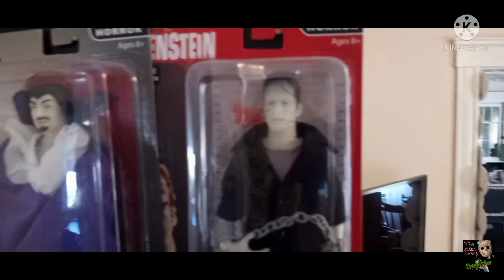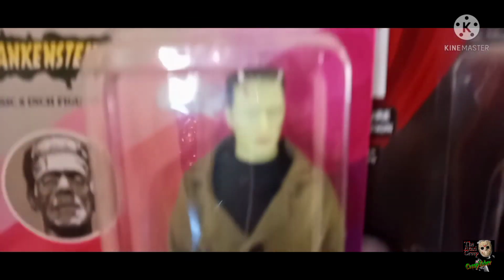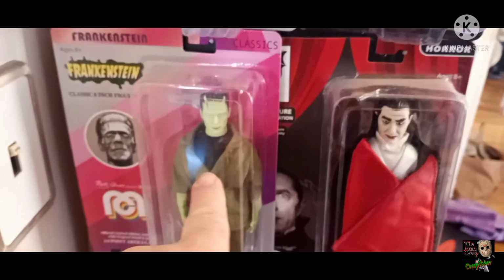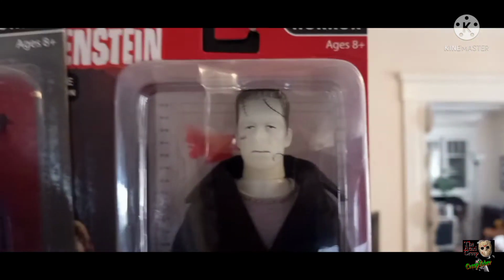Then we have a glow-in-the-dark Frankenstein's monster. Fuck yeah. Chains and everything. You can kind of see the glimpses of where they're going with this. This one, he's just green and has an outfit. I love this outfit. I know it's not accurate, but I like it. A lot of people take this guy, remove that outfit, and put this outfit on him. But here's the chains from the naked one, you know what I mean?